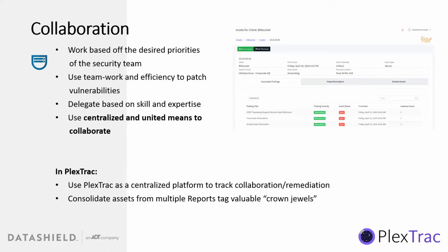Third party can come along and say, here are the ways that we've seen this work in the past. And so true collaboration across the entire remediation lifecycle is critical to moving the needle forward in terms of getting to a better security posture. So within PlexTrac specifically, you can assign issues to different users.